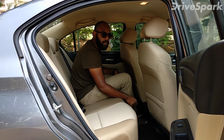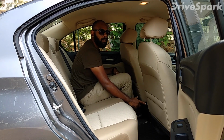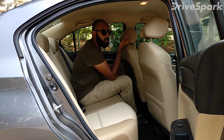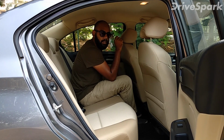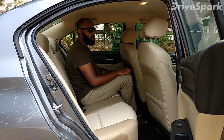Now you lack a rear AC, so rear AC would have been better because it would have cooled down the cabin really fast. The AC that is on this car is nice. It's not bad. It helps cool down the cabin really nice and fast, but a rear AC would have been better. Instead of that, you get a power socket over here so that you can connect your charger and charge your devices.